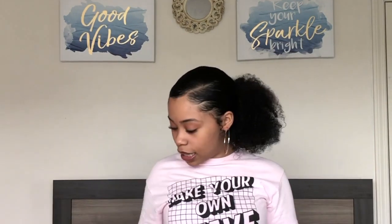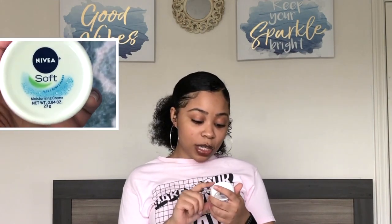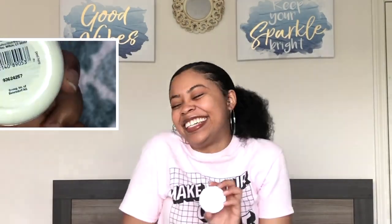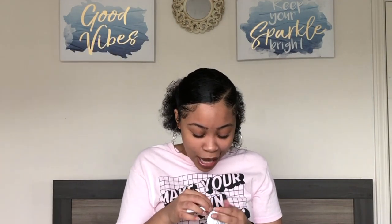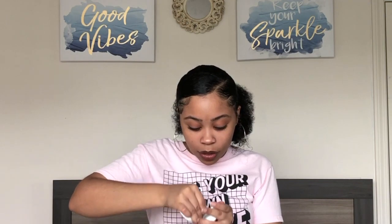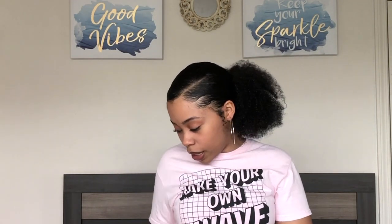And then this Nivea Soft Body Enhanced Moisturizing Cream. Oh my goodness, it's another one! I don't know why I'm so excited about the little seals on there. Like, I just feel like it makes it so much more official when they have the seals on it. But for some reason, gonna try this. I've never tried this before, but I heard it's a pretty good brand.